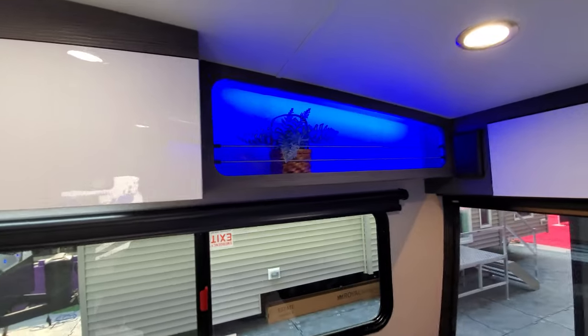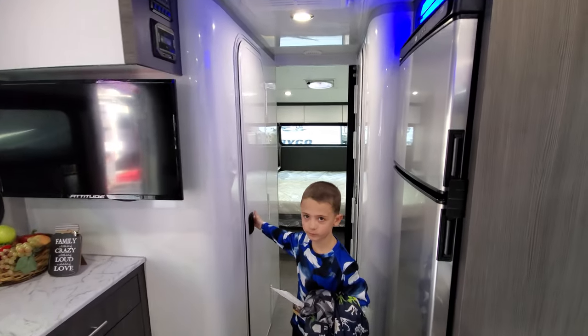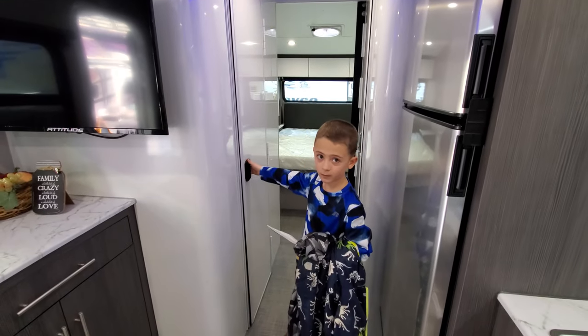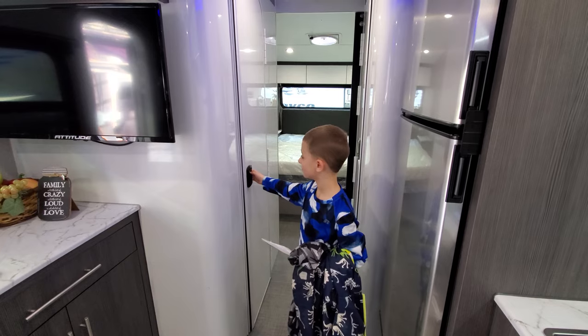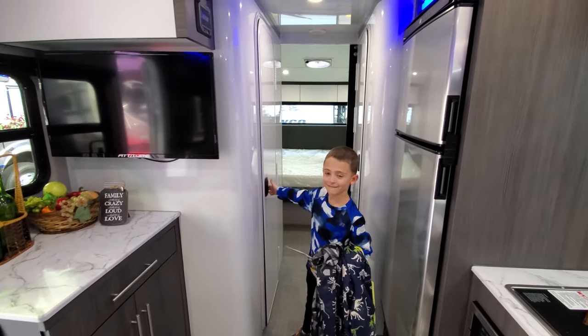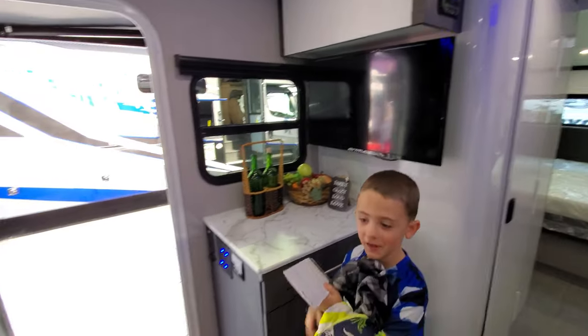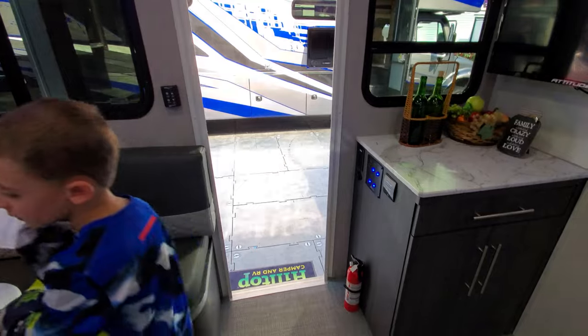Oh, you need a few plants and mood lighting in your camper. Kind of the same setup, the old spaceship theme here. Ooh, is it locked? Maybe someone's in there. I won't open the door on them. Maybe they locked you out. Maybe someone's taking private time.